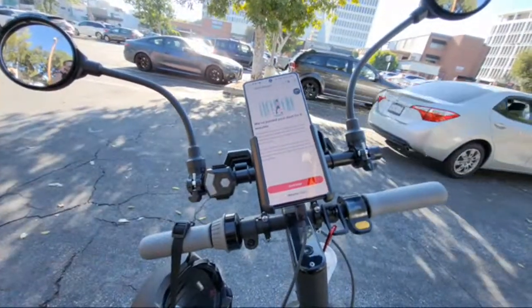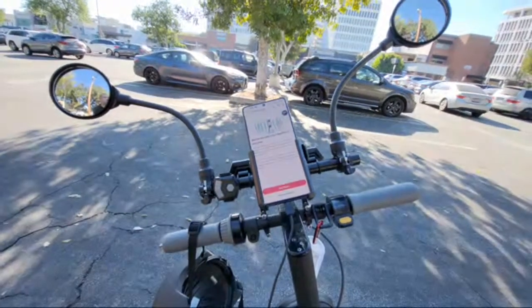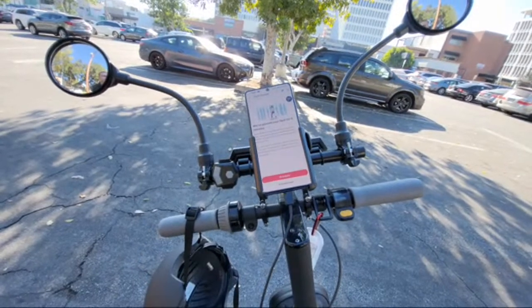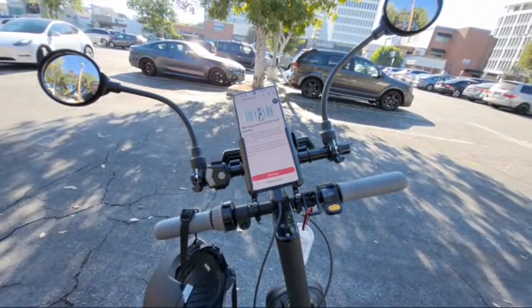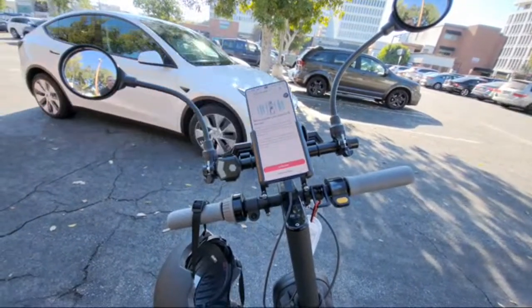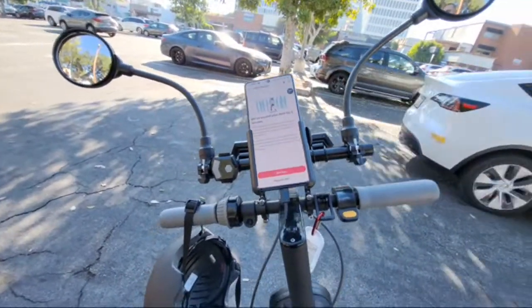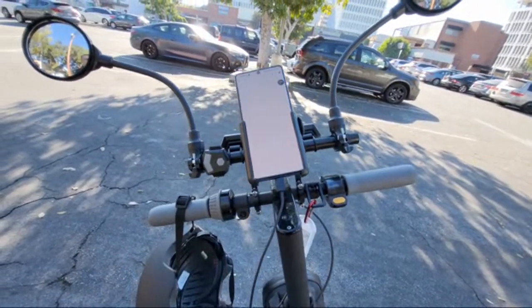My dash has been paused because I am declining quite a few orders here. Apparently DoorDash thinks this scooter can go 20 miles away from here. So they're giving me all types of weird, crazy orders that are just way too far out. So I've been declining. So DoorDash decided to punish me and put me in timeout. But I can go ahead and resume the dash here.